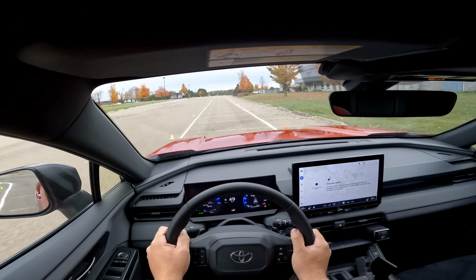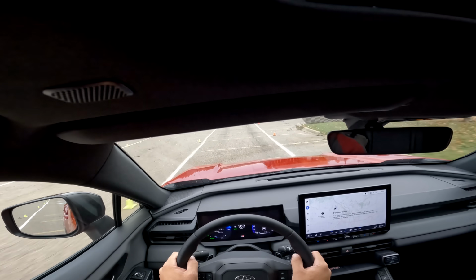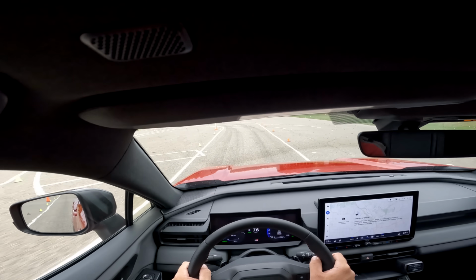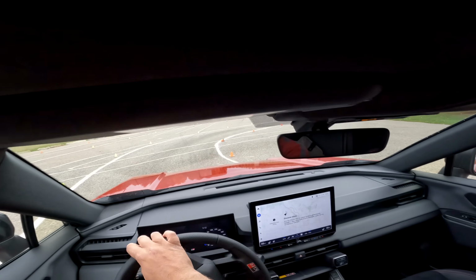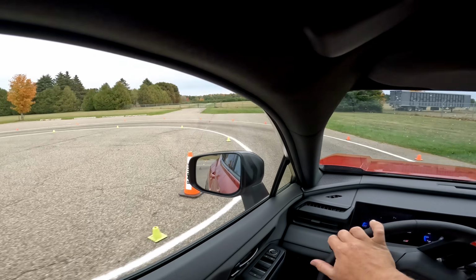And foot to the floor again. There was a bit of torque steer both times. As I would come around that corner and mat the throttle, definitely felt a bit of torque steer, but nothing that was too bad.